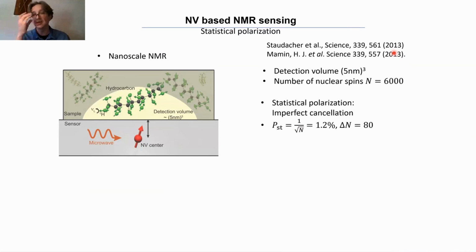Now, what is the current status with this detection of stochastic polarization? We can now detect a total number of spins on the order of a few hundred to a few tens of thousands, depending on the depth of the NV center and the sensing volume. Polarization itself for this mesoscopic ensemble is about 1%, and it's not dependent on field, so you don't have to do too much to create this polarization.